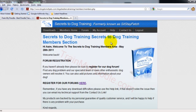So what I'm going to do is I'll take you through the entire program, not just the ebook, but everything that you get along with it, the bonuses, the videos, everything. I'm going to take you through step by step, and you'll be able to see my screen all the way, and you'll be able to see what it is that you get for the price that you pay. And in the end, you will be able to make an informed decision as to whether you should be buying this book and implementing what you learn here to train your dog. So let's get started. This is the main members home.